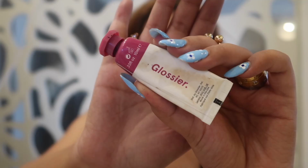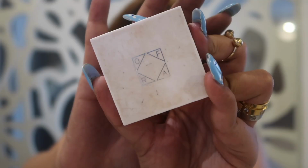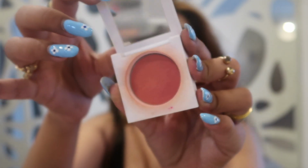My most favorite blush is from Glossier. It's the Cloud Paint in the shade Haze. This blush is everything. The next blush I have is from Ofra. I ordered a mini one because it is so pigmented.